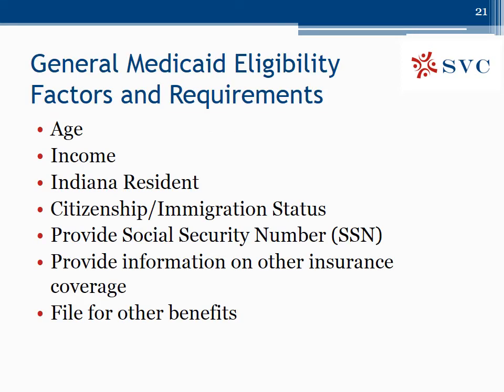In order to qualify for Medicaid, an individual must meet the age and income standards associated with their eligibility group. For all categories, individuals must be a resident of the state of Indiana. They must fall under an eligible citizenship or immigration status, which we'll discuss in further detail. They must provide their Social Security number, provide information on any other insurance coverage, and file for other benefits.